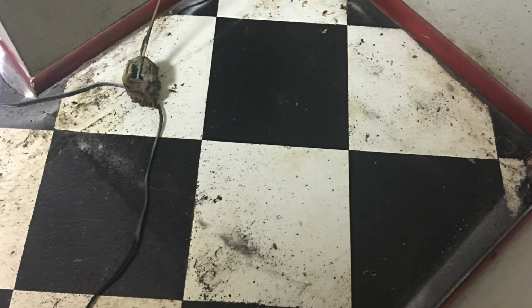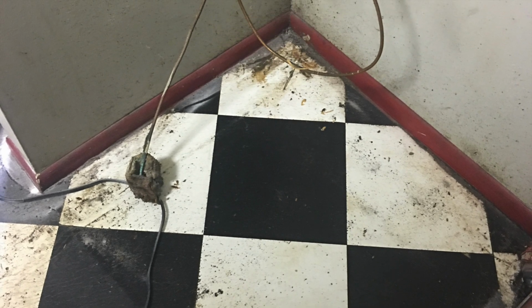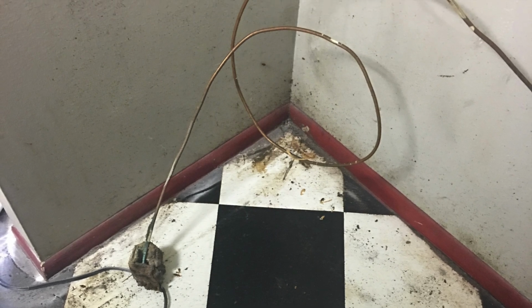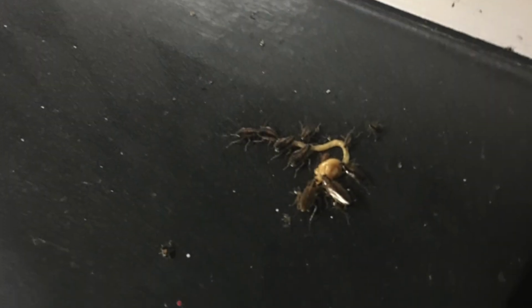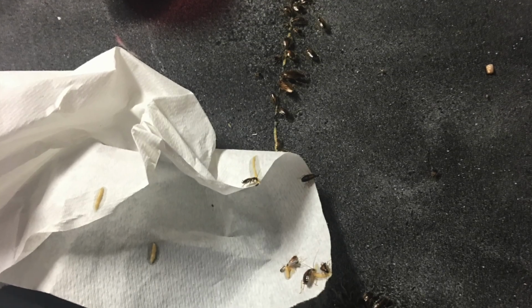When my agent and I were standing in the kitchen, there were roaches crawling on the refrigerator, so I had her step away from it so they wouldn't jump on her. When I pulled it out, you could see how nasty it was back there, and you knew there were roaches. So I got this Advion cockroach killer, and it worked great. Everywhere I put it, it was like I rang the dinner bell. They swarmed this bait everywhere it went, so I slung it everywhere.